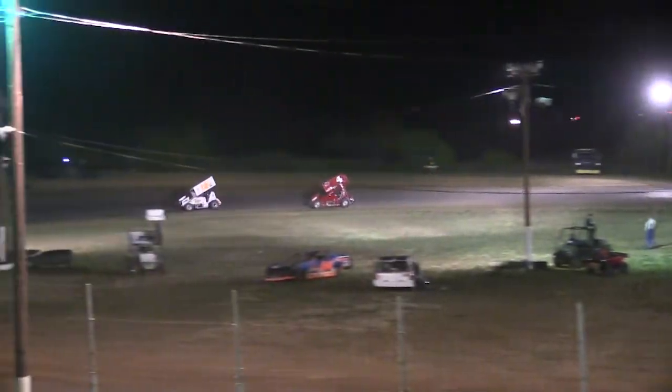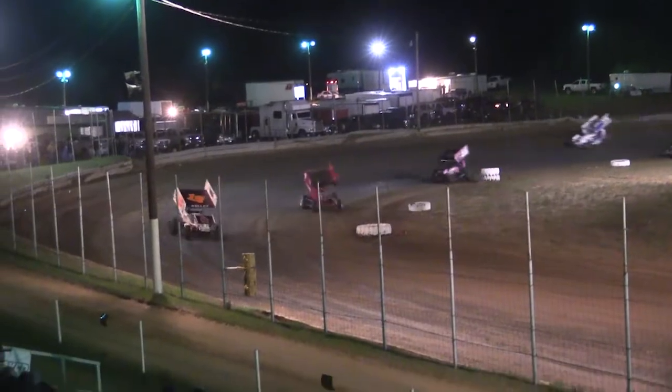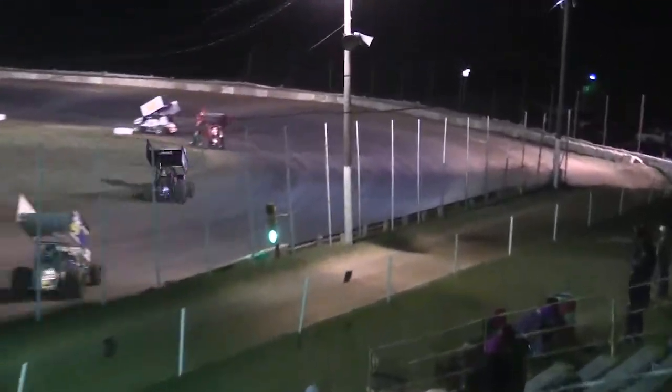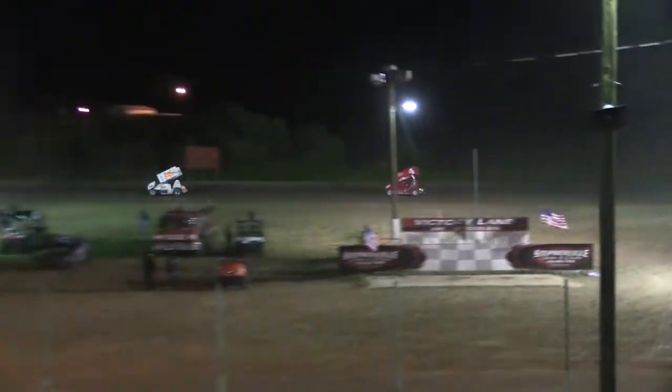Here comes Josh Hanna now off the bottom of the racetrack, picking up that 5th spot. Jeff Emerson battling back around the top side of the racetrack out of turn number 4. He'll retake the 5th position off the exit. Everybody fighting to get back down to the bottom of turns 1 and 2.